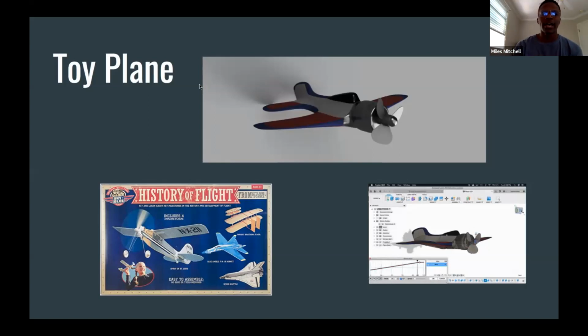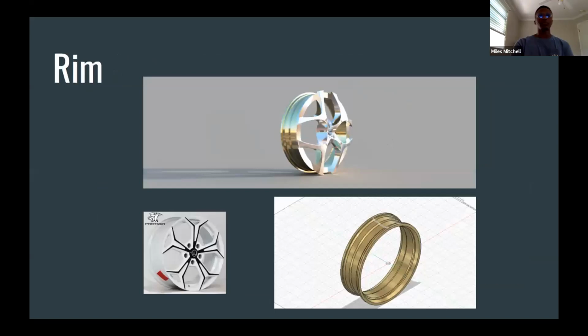Next, we have my rim. For my final project in Fusion, I presented a custom-made rim. My dream car / project car is a Jeep Wrangler. I hope to one day save up enough to buy one and simply have one to work on and occasionally drive, maybe for a nice little Sunday afternoon.